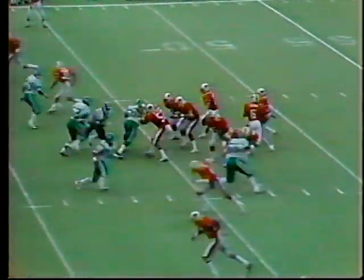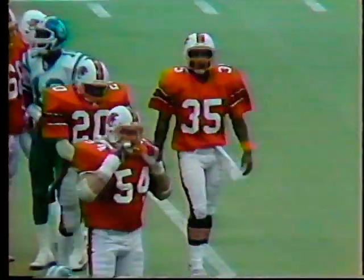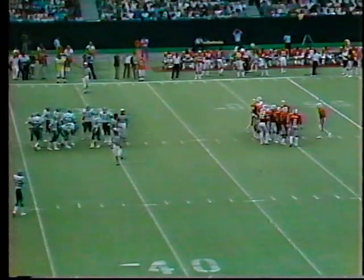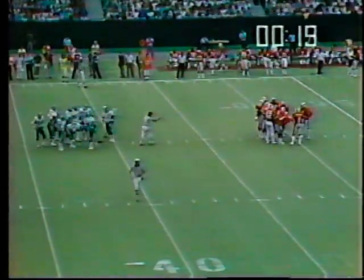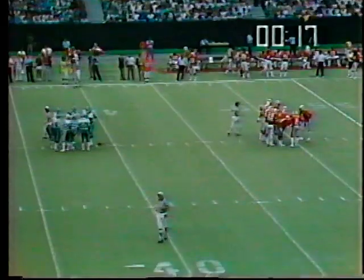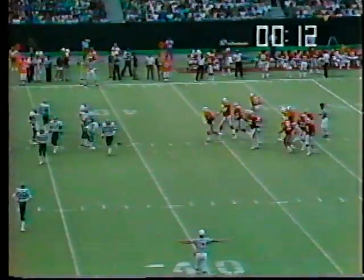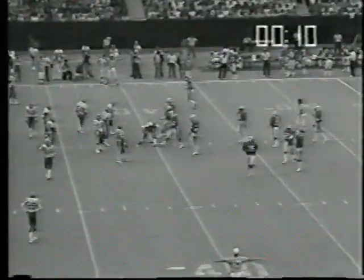First and 10. The ball is at the 44. To Sammy Green. And he is going to be stopped at the 39-yard line. A gain of 5. Almost a pick play, wasn't it, Coach? No, double out. Both receivers go down and run to the outside. You just take your pick. On a pick, you usually have one coming in and one going out. When they both break out, it's not a pick. We're into the final seconds of quarter number 3.